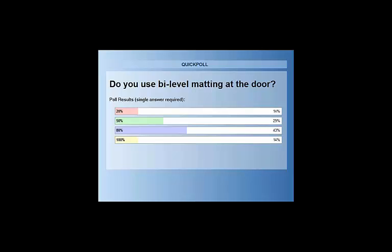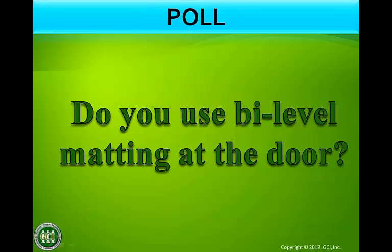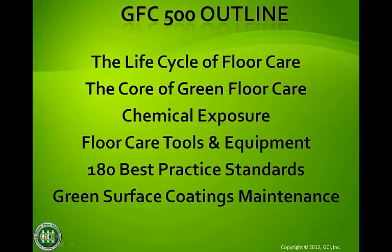So let's go on. The outline of our floor care program today is basically the life cycle of floor care. It's the core of what is essential to green floor care. What are the chemical exposures, the tools and equipment we use? What are the best practice standards that you can actually use? And we're going to be talking about surface coating maintenance.